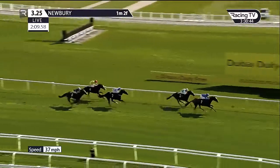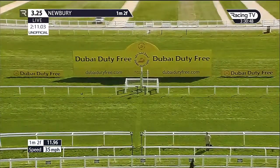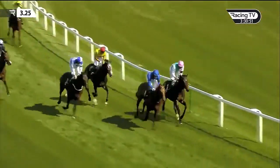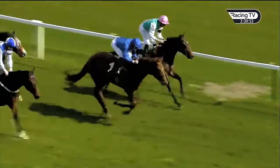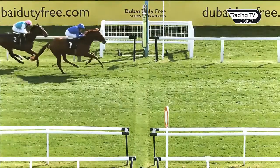Second place will be Maximal. Tasman Bay behind him in third. River Auburn has come through to take fourth position late. The Charlie Appleby team is drenched with classic contenders. Another one added to the list.